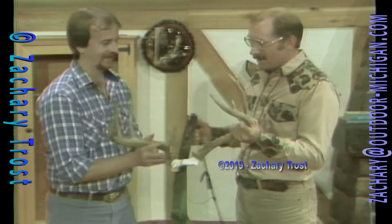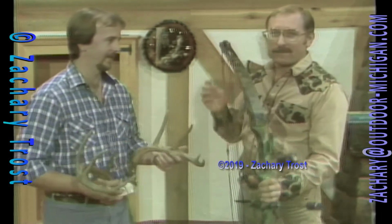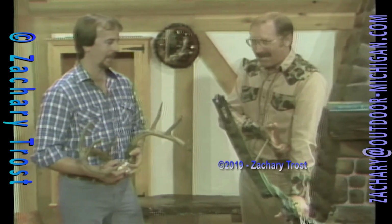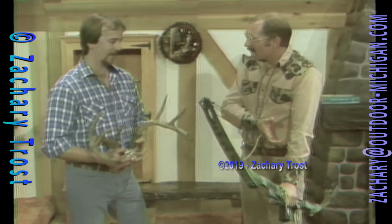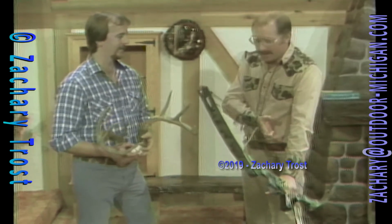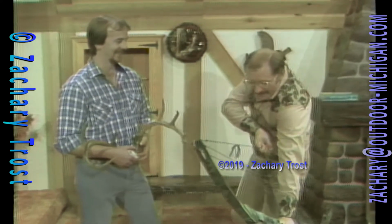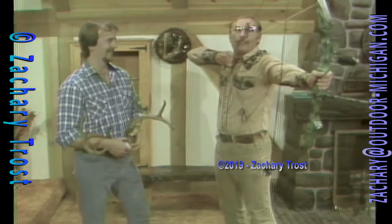Now, I want to take another look at your bow. I have only drawn this bow back once, and it's no wonder. You shoot how many pounds? That's set just about 98 pounds, pretty close. Yeah, that's what I thought when I pulled it back. It seemed like about 98. I'm going to see if I can't pull it back. Well, I think I'm going to have to do it this way. Oh, this is going to be embarrassing. Oh, okay. I got it back.